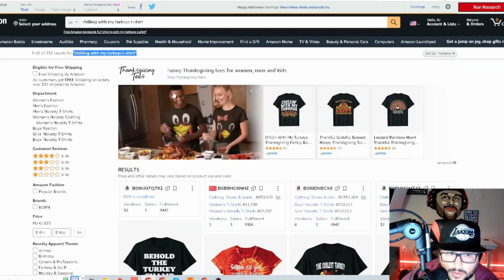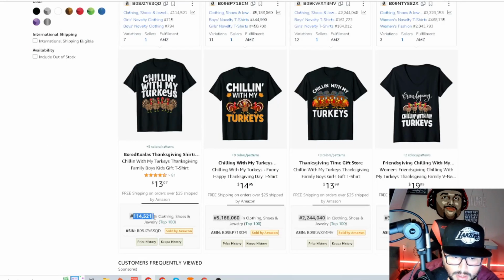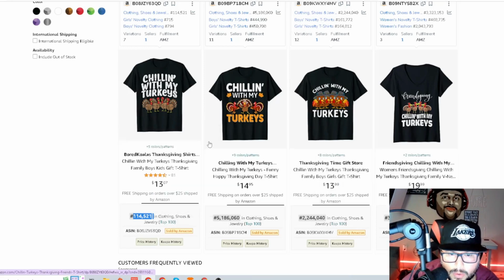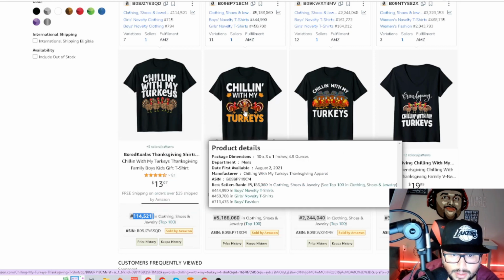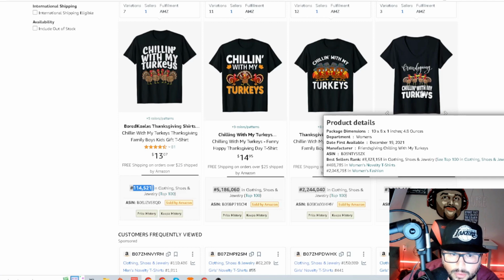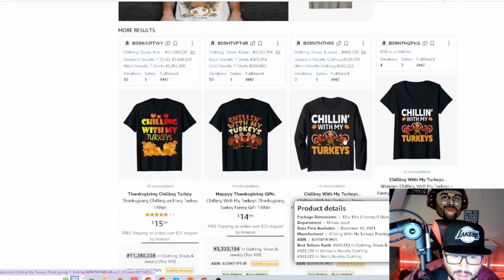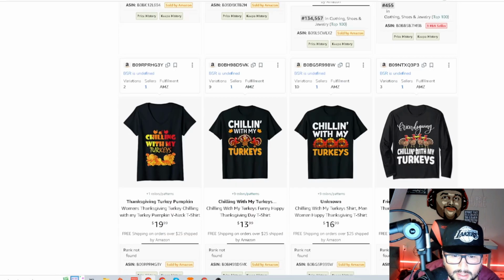And then as we go down, you can also see the search bar. We go down, we see this one, 114k BSR. This one is doing some damage. Let's open that up and see what's going on inside. You can see what they're doing. They've got 4 turkeys right there chilling, and 3 turkeys right here chilling. You've got 4 more baby turkeys chilling with the little pilgrim hat, and 4 more turkeys. Go down: gobble till you wobble, a dabbing one, and chilling with my turkeys.